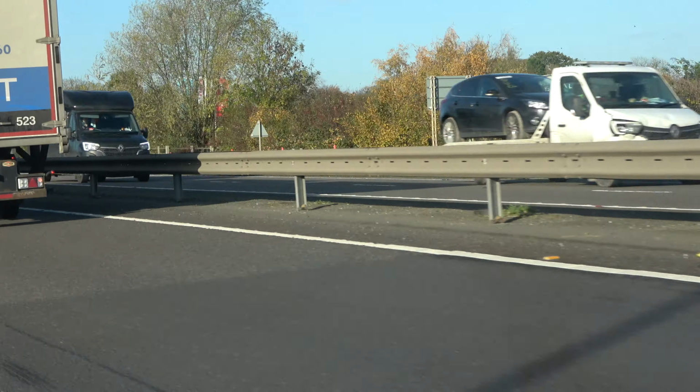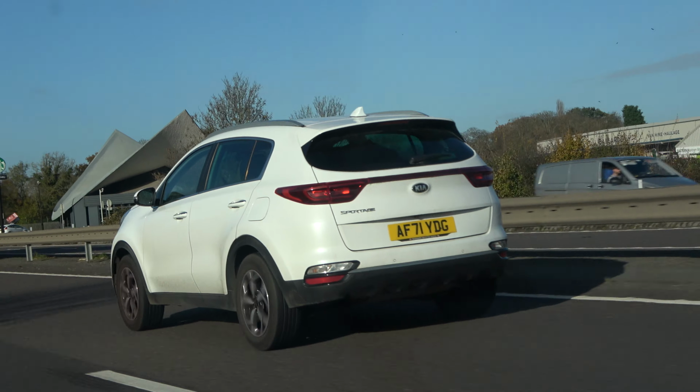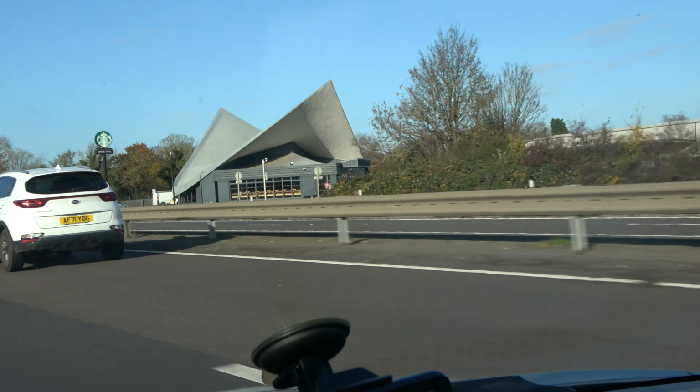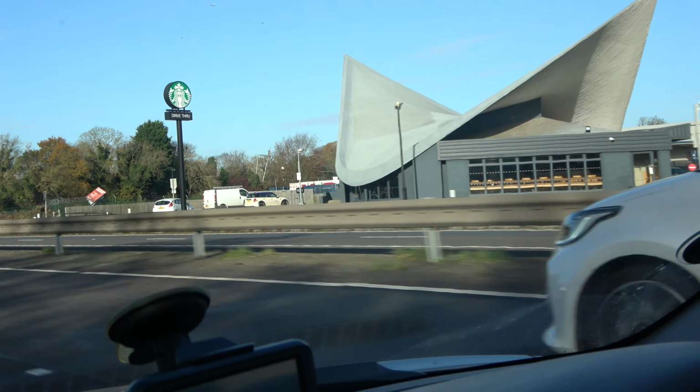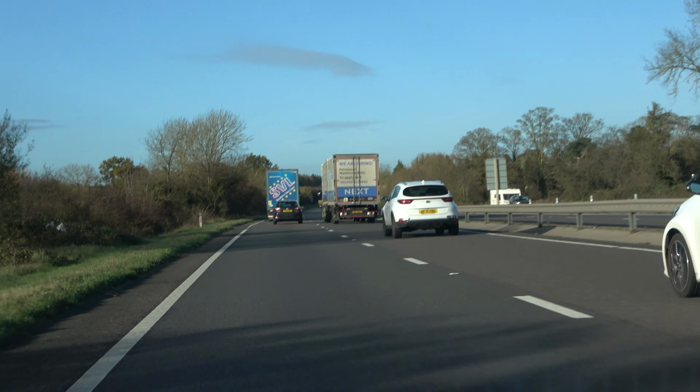There is a building on the right which is grade 2 listed. This strange concrete roof, which is currently this Starbucks and previously was a Little Chef, was actually built as a petrol station, and I've forgotten what it was called. It was the something.